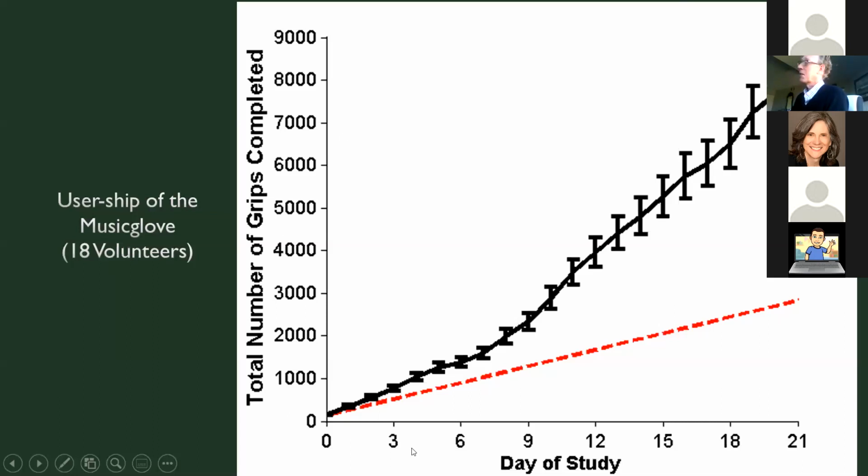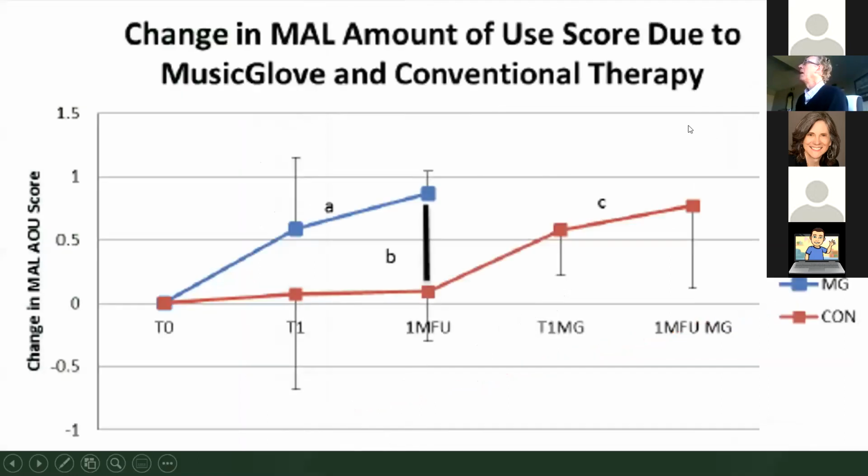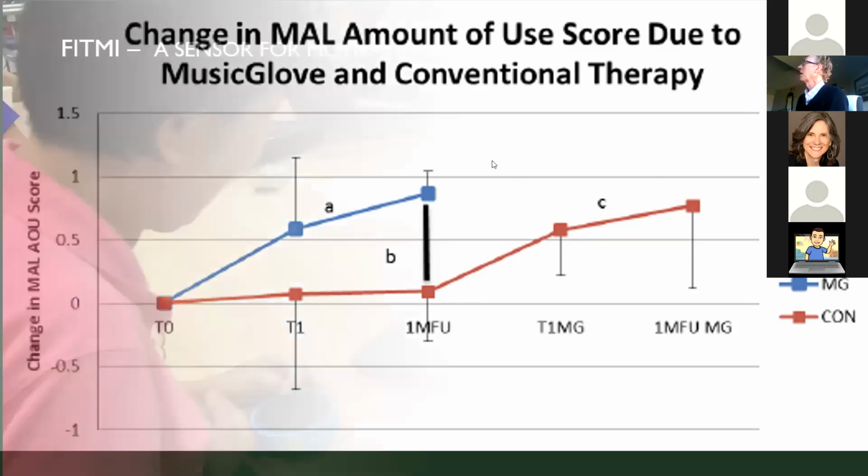This is the total number of grips, and this is days in the study. The black line is what they actually ended up doing. So they actually accelerated it because it was so enjoyable, I guess. Now there's variability up here, so some stop, but overall, it was a good show. And indeed, here's the motor activity log, amount of use score. The red is paper exercises in a control group. The blue is when you get the music glove. And then at the 1 month follow-up, we switch over and the red group gets a music glove. So you can see we get nice results with that scale.